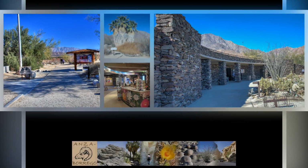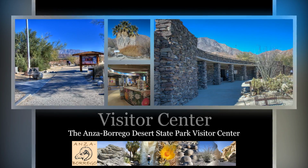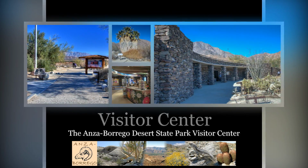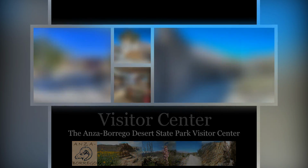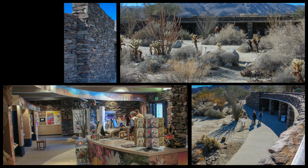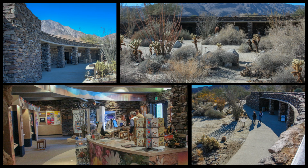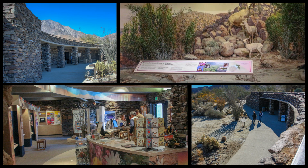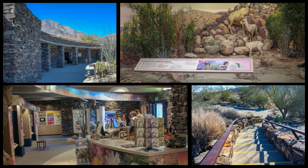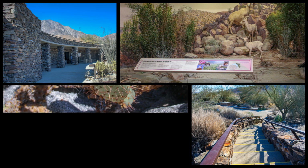When you visit Anza-Borrego for the first time, your first stop should be the Anza-Borrego Desert State Park Visitor Center. You'll find a wealth of knowledge here. There are numerous indoor and outdoor exhibits, informational films, and a comprehensive bookstore. And if you still have more questions, knowledgeable rangers are available to help you.